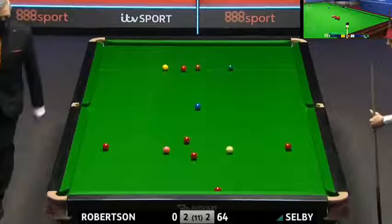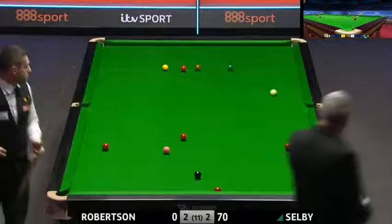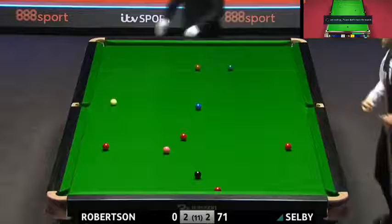He's got a choice of both. Sixty-five. Seventy-one. Yeah, it's great to see this is the real Mark Selby, when he gets in, just clearing the table.